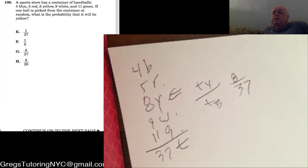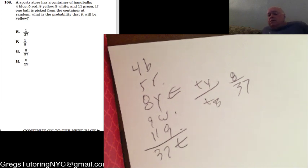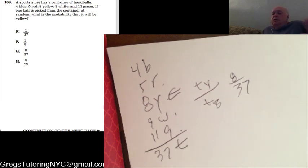That said, there are some solutions to problems that do take a while. We had the probability one similar to this involving the banana, where if we did the alternate way, that one would actually take a couple of minutes to do because there's too many complications for that. All right, so that's 108.